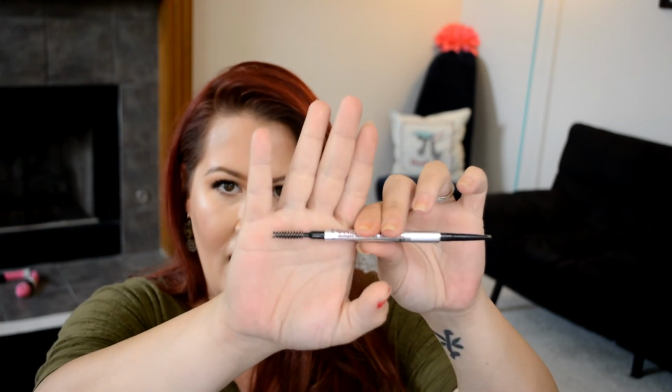And my last 2 favorites both happen to be from Benefit. The first one is the Precisely My Brow Pencil. I really love the formula of this. I think the packaging's really cute too. But this is just a really great brush. The spoolie on this end is really good. And the formula inside of the pencil is just, something is different about it. It's really good. It's a little bit different than the Anastasia one. I think this may be just a tad bit drier, but it just gives such a natural look when you use it. So I've been loving this and I will definitely be repurchasing it.